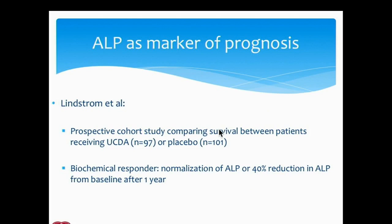Many of the PSC patients are savvy in their disease, and they also are quite worried because they are aware that there's no treatment on the market. I already talked about ursodiol not being recommended. So many of them end up being concerned, what's going to happen to me? And in order to counsel them, I tell them that I like to use the alkaline phosphatase and the changes in the alkaline phosphatase level as a marker of prognosis.